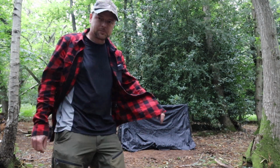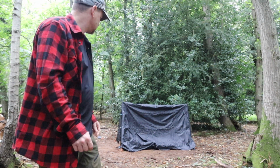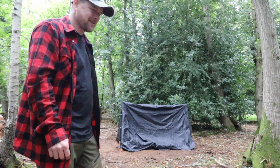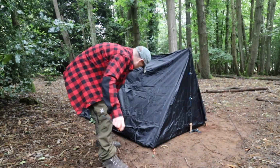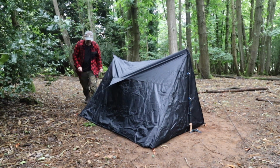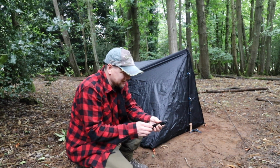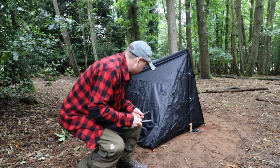It's not the easiest thing to put up when you first are trying, but now I've got the four corners and the edges down, I think we'll be fine. It's a lovely colour. The soil in these woods is so sandy that it doesn't like pegs very well, but we'll persevere.